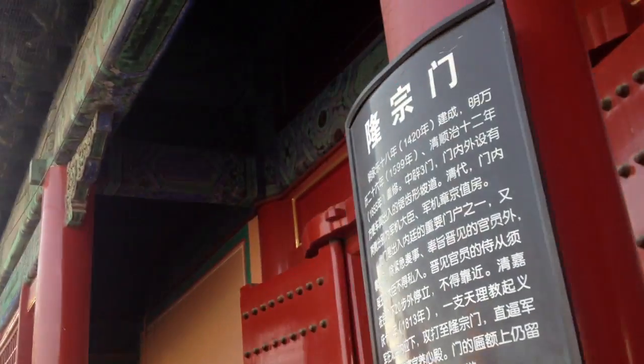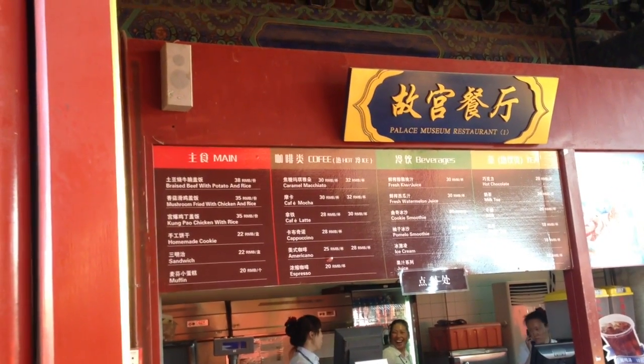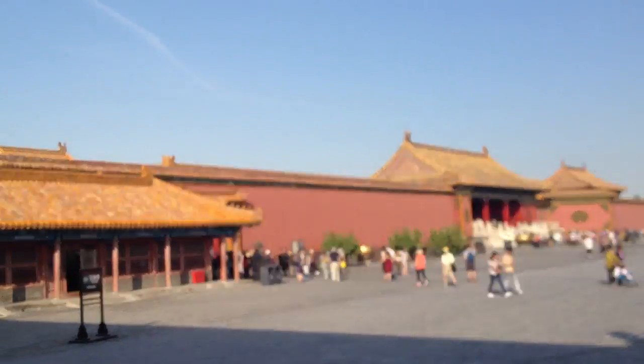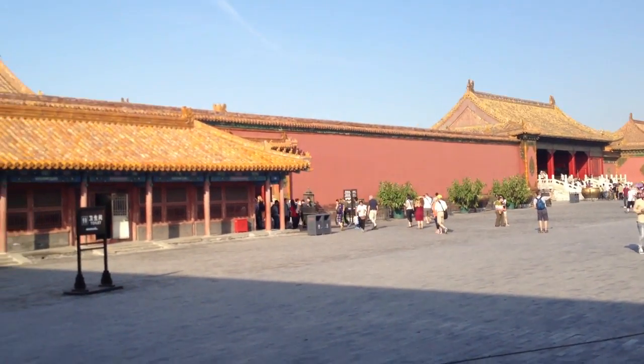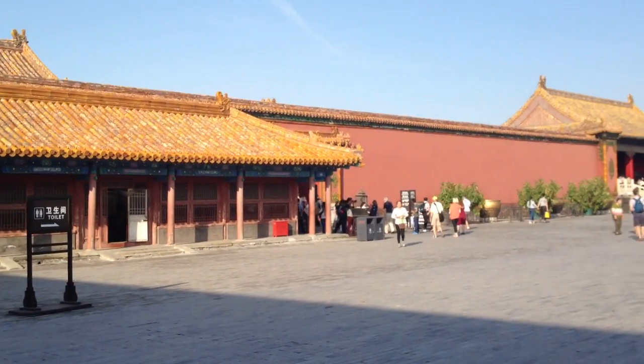Palace Museum Restaurant. Looks like you can actually get some decent food here. They charge about as much for coffee as my hostel does. Never understood why coffee's so expensive. You'd think like everything else in China is super cheap. You could get a meal for 25 yuan, and then a cup of coffee is just as expensive as it is in the States.